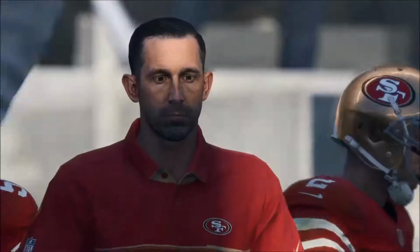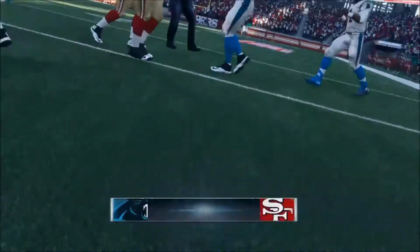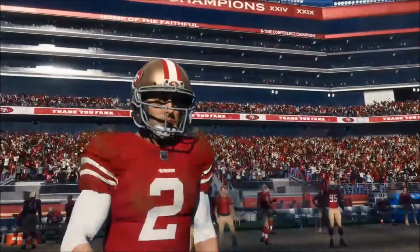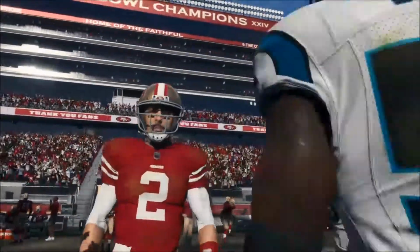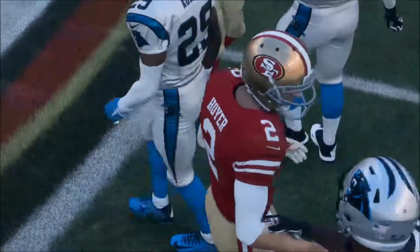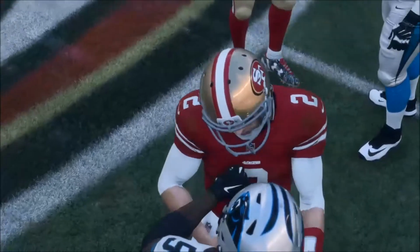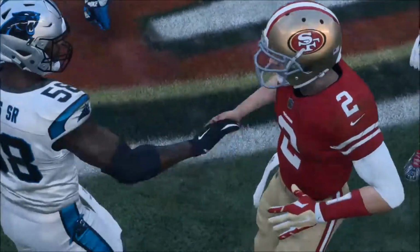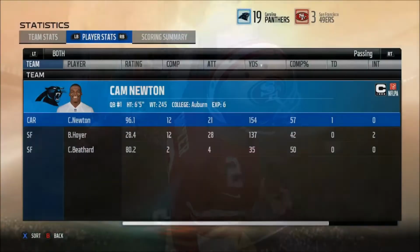But overall, this game was terrible. The 49ers are going to fall 19-3 to the Carolina Panthers in a game where they just were completely outmatched. They stood no chance against this football team as Brian Hoyer comes out onto the field. Just came back from the locker room. Hopefully he's not hurt too bad. He's embracing the other players from both teams. And we'll get an update on his injury in a little bit. Hopefully it's not too bad.